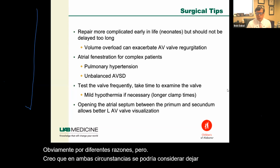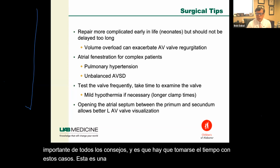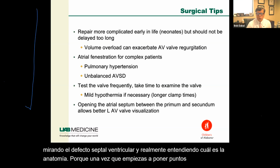I think this last point is probably the most important of all the tips, and that is that you need to take the time with these cases. This is an operation where I probably spend the first 5 minutes of my clamp time just inspecting the valve, looking at the ventricular septal defect, and really understanding what the anatomy is. Because once you start putting stitches in, it's very difficult to undo what you've started.